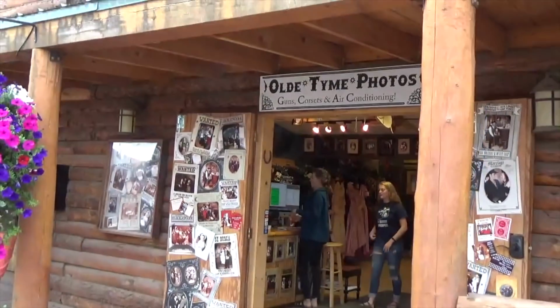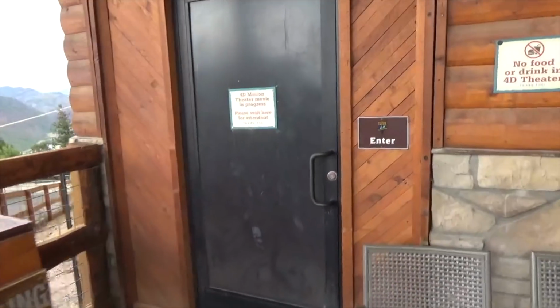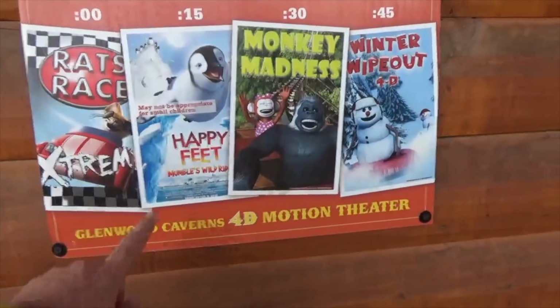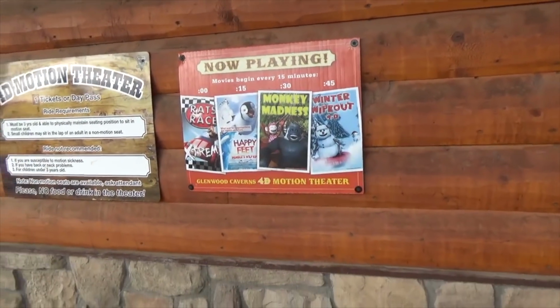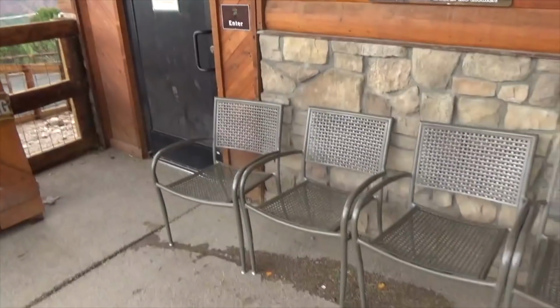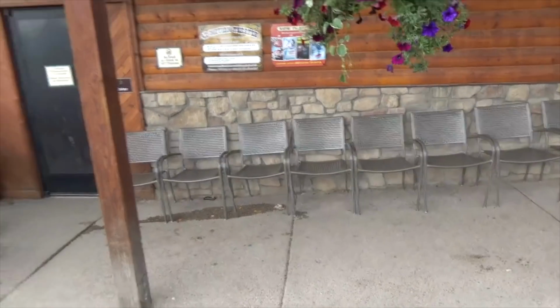Check it out. Over here we've got a 4D motion theater. It's Colorado's first 4D motion theater. We have 4 different movies going on here: Happy Feet, Monkey Madness, Winter Wipeout, and Rat Race. Every 15 minutes they play a different movie. So that's cool. That's right in this store. And look, they have nice chairs for you to wait in while you are waiting for the next movie to start.